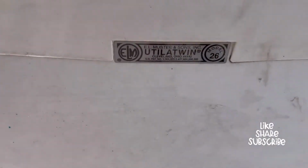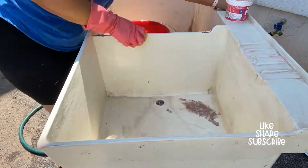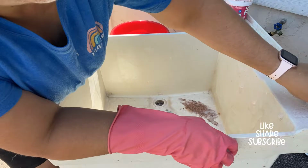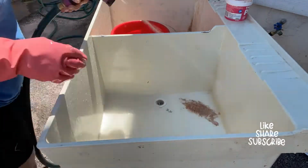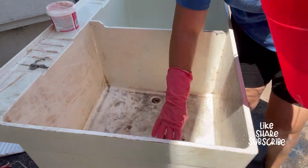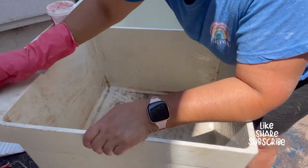This is a laundry sink that I purchased from Facebook Marketplace for $30, and it is in pretty bad shape. However, it is of very good quality, and although I was unsuccessful at taking some of this paint off, I will try later on another time to use my steamer, and I'm pretty certain that will do the trick. But for now, just enjoy me trying to take all this stuff out.